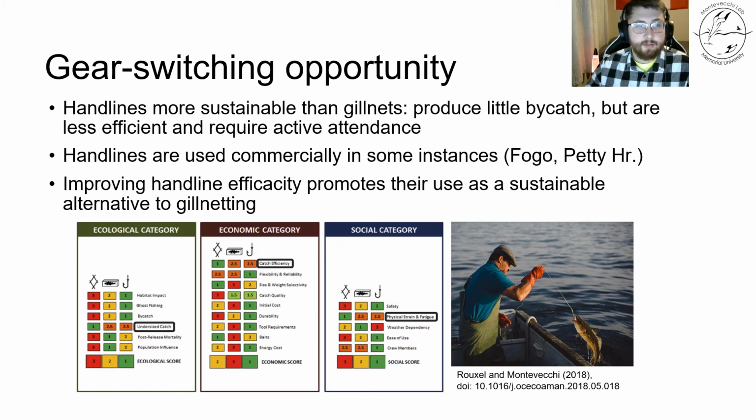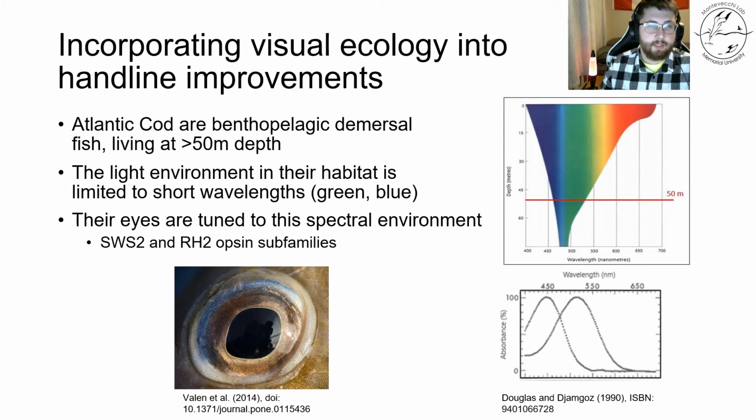Outside of this, handlines are sometimes used in between the setting and pulling of nets to increase daily catch while waiting on the gill net to fish, but not substantially. The thought is that if we improve a few of the qualities in which handlines are lacking and allow them to compete as an efficient gear type compared to nets, we can promote the use of handlines as a sustainable gear and as an alternative to steer away from the widespread use of gill nets. So how might we do this?